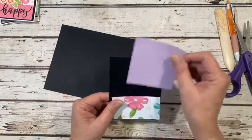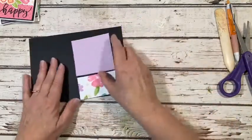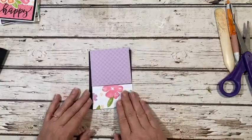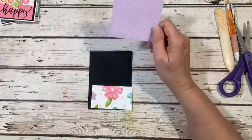What did I do? Oh no, I turned it the wrong way. Okay, so there we go. Scared myself for a minute, so now we've got to go back over here because the black doesn't show on the black. Okay, so I don't remember what my measurements were for these.